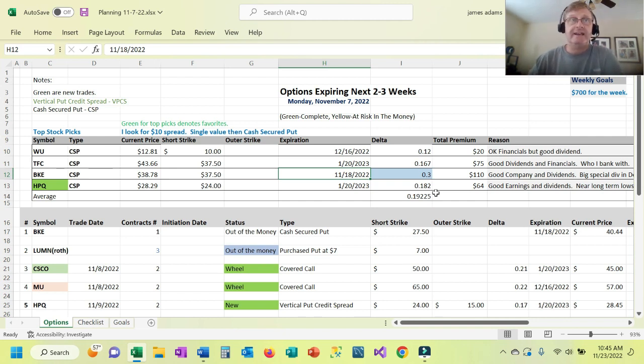And again, it's a good company. I've sold a lot of cash secured puts with them and done quite well. At this point, I've not had any get assigned, and they've all expired outside the money, and I've made good money with them. Like here, you can see it's got one of the highest premiums. I am taking a little bit more risk, which is a 30 delta, which is a 30% chance of getting assigned, or a 70% chance it would expire without getting assigned.